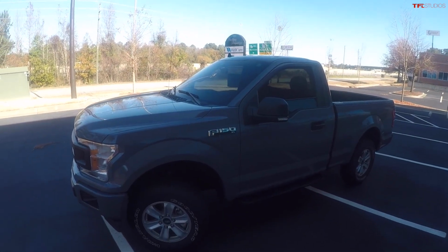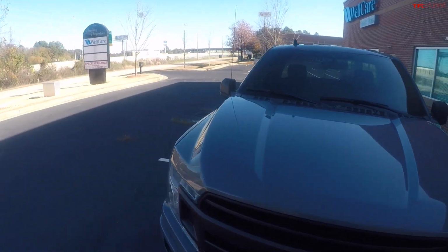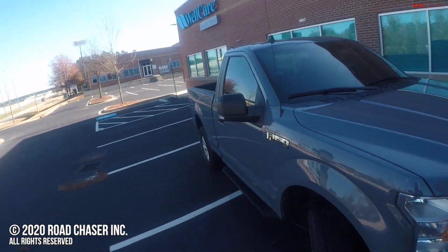But anyways, that's a quick bit of information about the 2020 regular cab short bed F-150 in Abyss Gray.